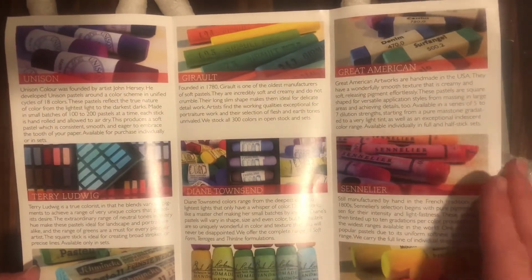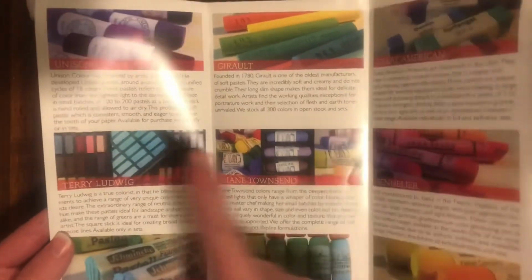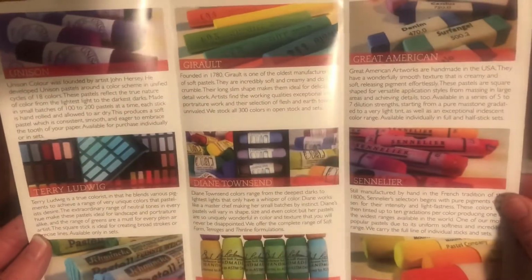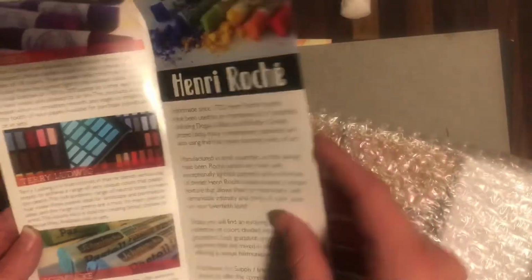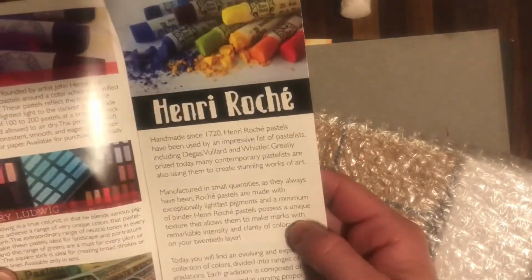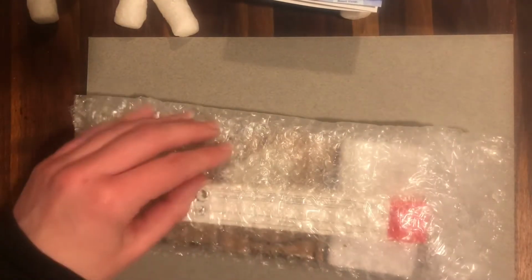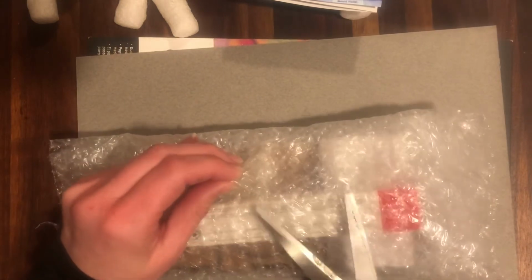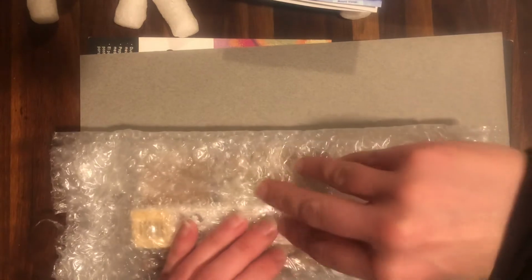Tasty samplers and the tastiest samplers, you're going to be getting brands like Unison, Giraud, Great American, Terry Ludwig, Diane Townsend, just to name a few, and Henry Roche. Not every company has Henry Roche, and they're very expensive. A lot of people like that particular brand, so fine art stores definitely one place to get them.